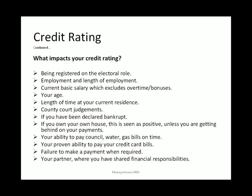If you've had proven ability to pay council, water, gas bills on time, similarly credit cards on time, that is positive, and failure to make a payment when required will obviously be detrimental to your credit rating. Indeed, your partner, where you've got shared financial responsibilities, will impact on your credit rating.